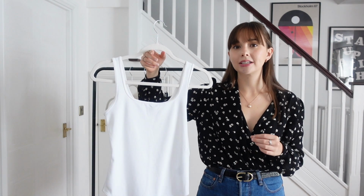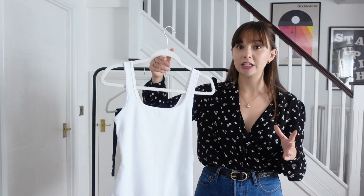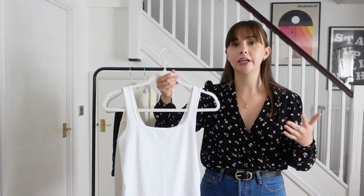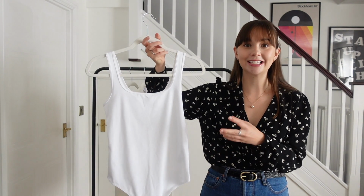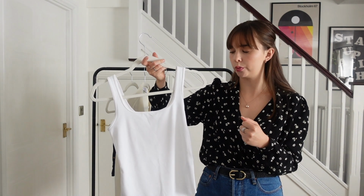Now the white one I got in a size medium, and my reasoning was that I don't want it to be too stretched out, too tight, because obviously it's white, it's more likely to be see-through if it's more stretched. So I got the medium, which I think is the right decision. It's definitely tight, but it's not as tight as the small would be.